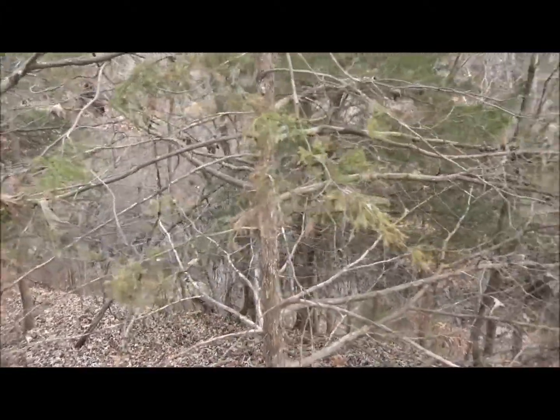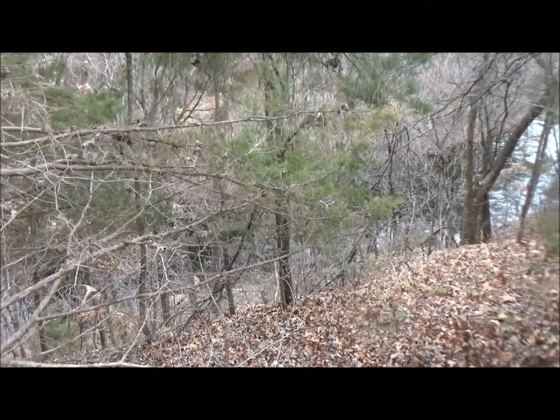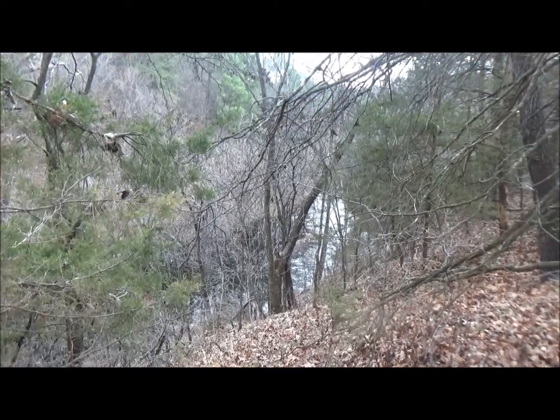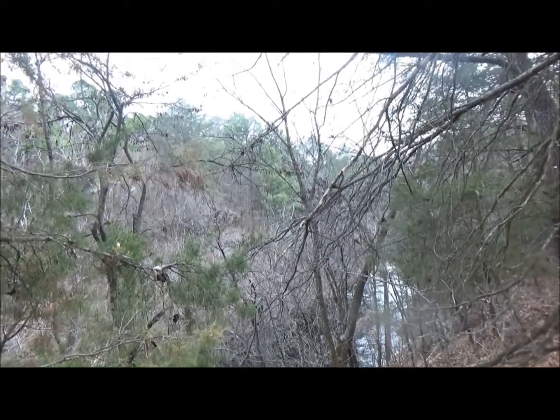Plenty of fish in it and plenty of cover all the way around it. You can kind of see it down below me here. It's still going on from where I was before. This all connected through the property, so kind of a unique feature.